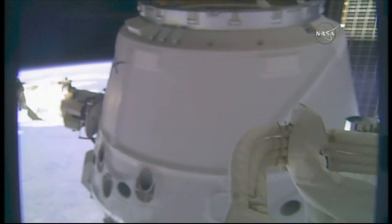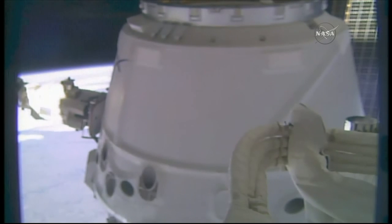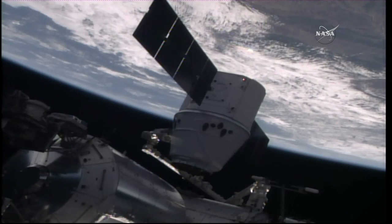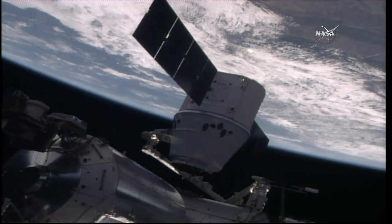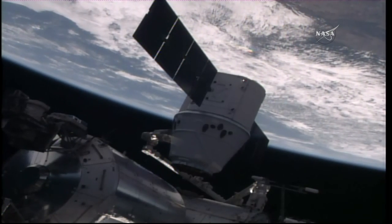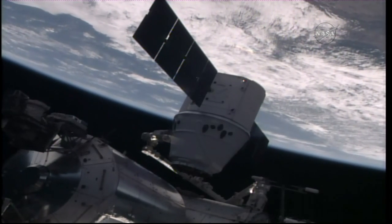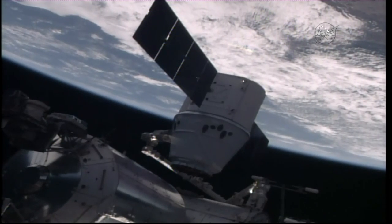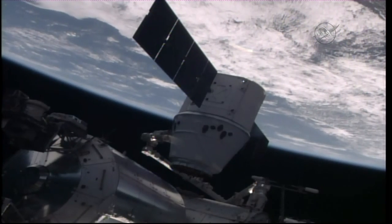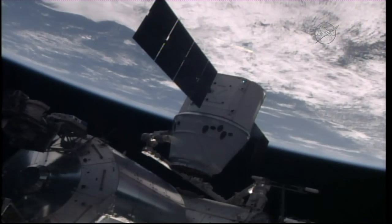Ground controllers continuing to operate the station's robotic arm, the Dragon getting closer and closer to berthing to the nadir port of Harmony. Once the visiting vehicle is berthed to the International Space Station, Kate Rubins, Jeff Williams, and Takuya Onishi, all aboard the International Space Station right now, will be outfitting the common berthing mechanism, preparing for hatch opening tomorrow morning.